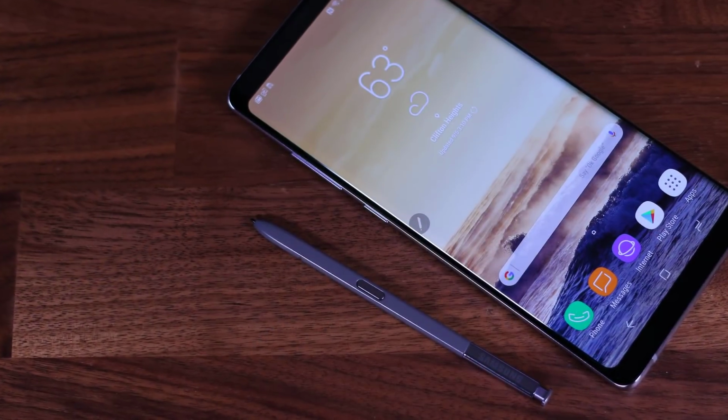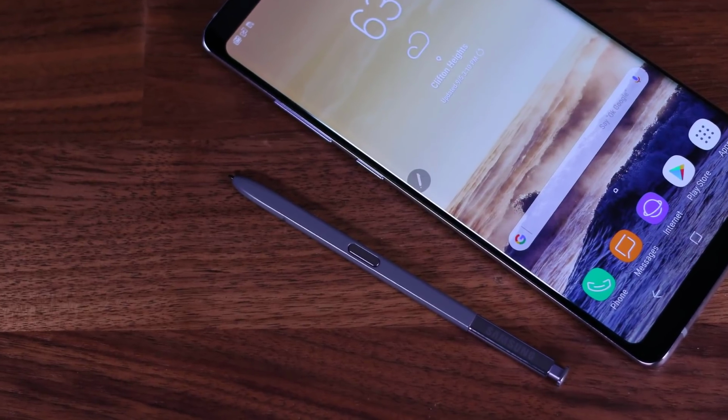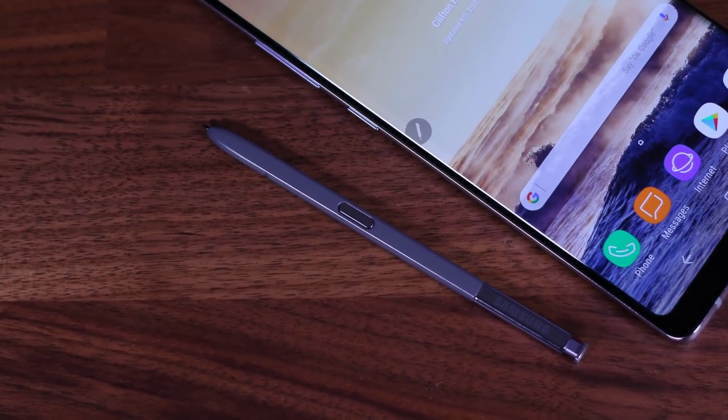Now the next thing I'm gonna switch to immediately is one of the biggest features of the Note 8, and that's the S Pen. A lot of people still don't understand the magic of the S Pen. A lot of people think it's just to take notes. It is to take notes.